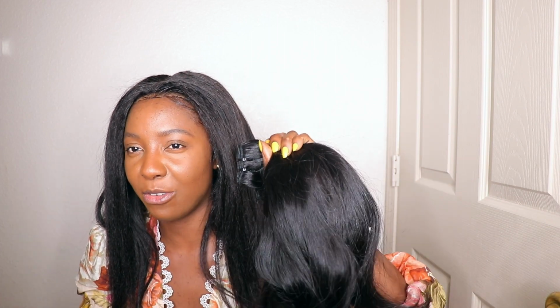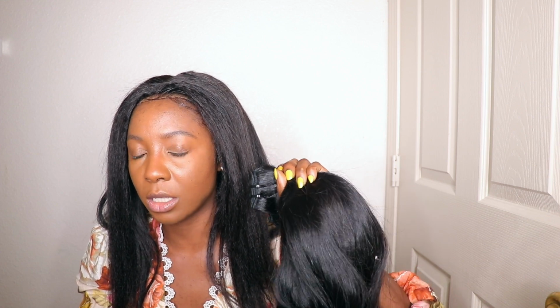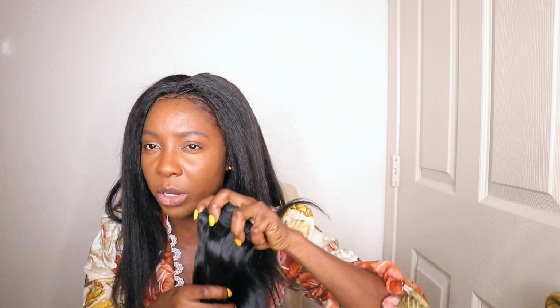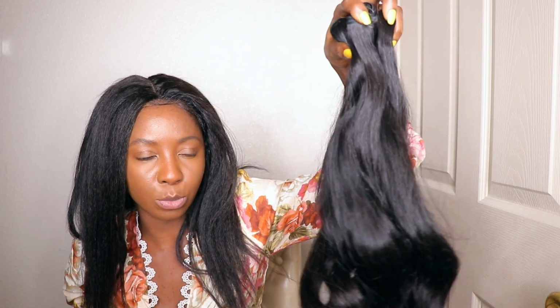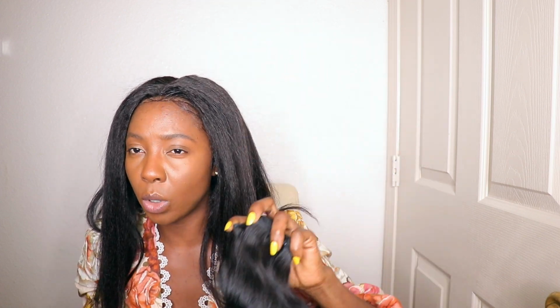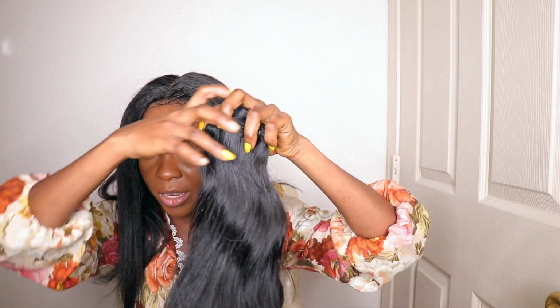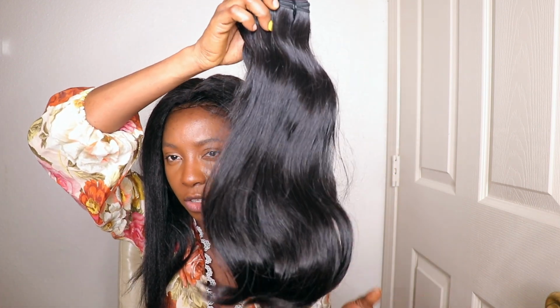This reminds me of when AliExpress, back in the days when it just started selling hair, there was this vendor, I think they called her Queen Hair. I'm not sure if she's still on AliExpress, but back then, the quality of Queen Hair, this is just beautiful. This is some really good quality hair, some high-end hair, a very good investment. This is hair that will last you very long if you take care of it.